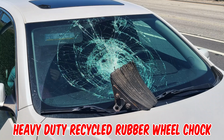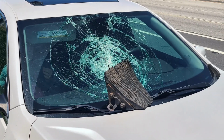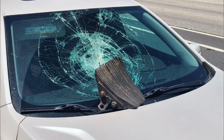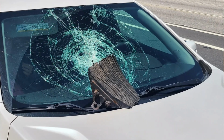That is a heavy-duty recycled rubber wheel chock to keep the truck from rolling away from the dock. Probably was carelessly left on a flatbed trailer or unsecured on a truck that does road service for big rigs. That windshield went above and beyond its job, honestly. That's a little more than just wind.